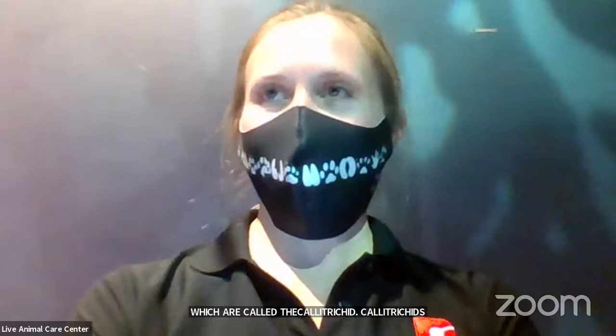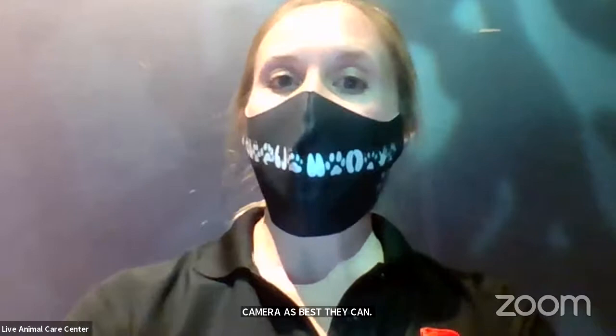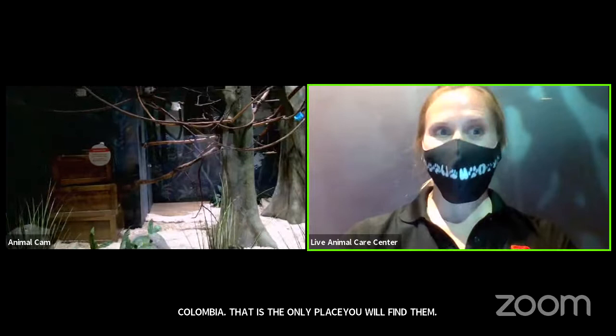Now, cotton top tamarins in the wild are native to tropical forests of Northwest Colombia. That is the only place you will find them. Now, these animals are diurnal, meaning they're active mostly at daytime. They are also arboreal, so they spend pretty much all of their time up in trees. You guys will certainly see that during this presentation today.